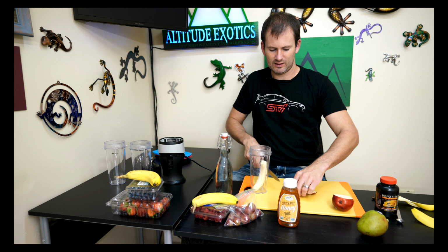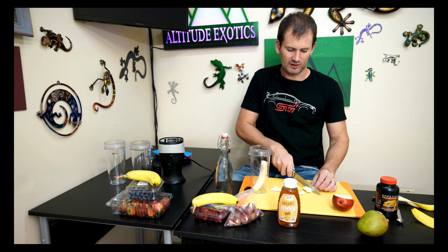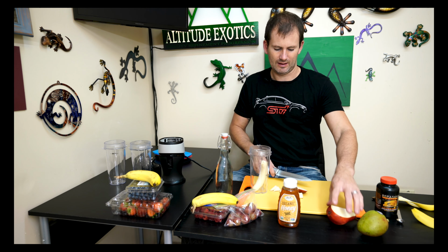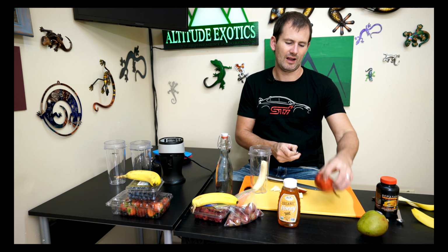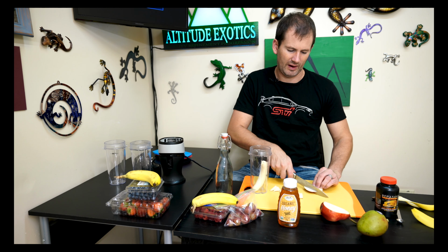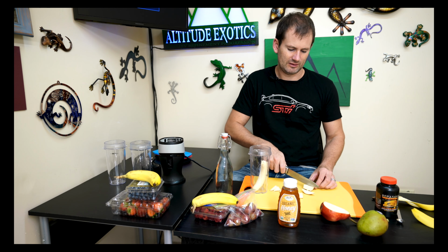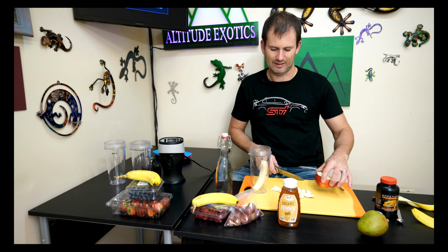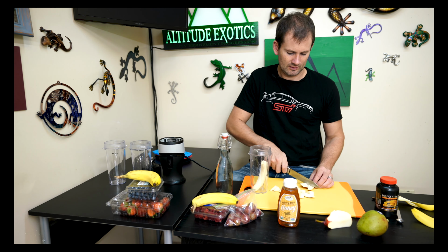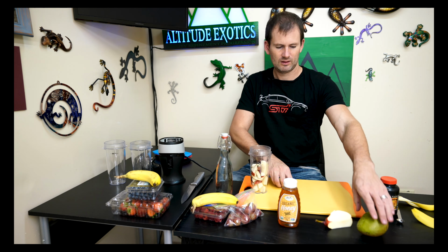Now, a lot of people prefer to peel the skin off of the pear, especially if you don't have a great blender, because the skin can not blend very well and you end up with big chunks of pear or mango skin in there. I don't think it's too big of a deal. It certainly doesn't bother the geckos. They just eat around it and it ends up not affecting them very much. All right, so I got some pieces of pear. Let's go ahead and throw those in here.